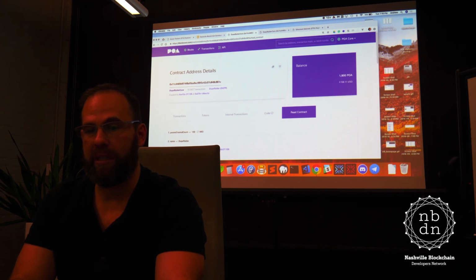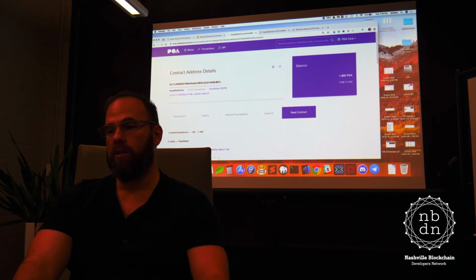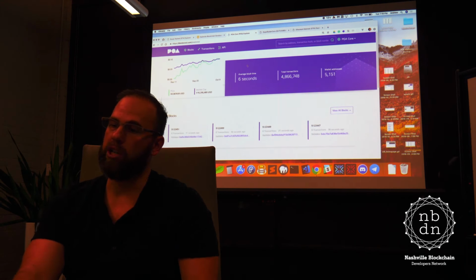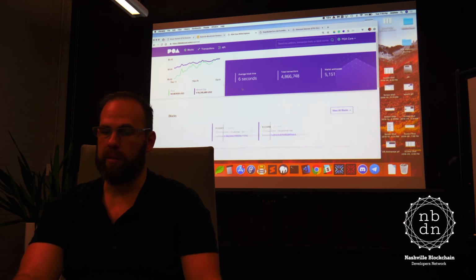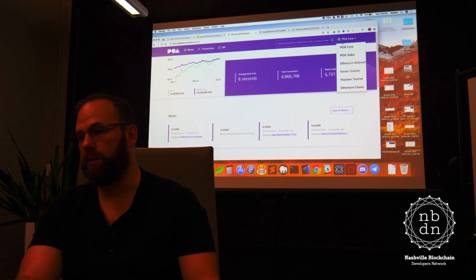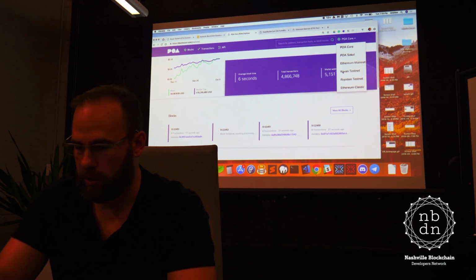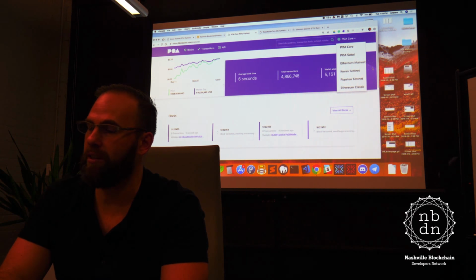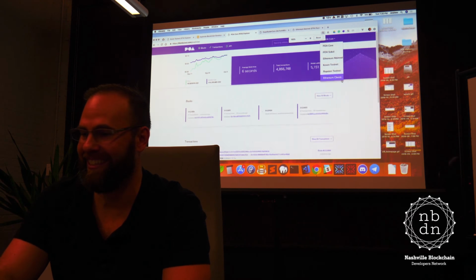Like I said before, we did just launch today. So what I'm showing you here is our POA chain. So this is our chain here, but we also do have 6 networks here. We added this background image here last night. And of course, it has the wrong Z index, so it's hard to hover over these.